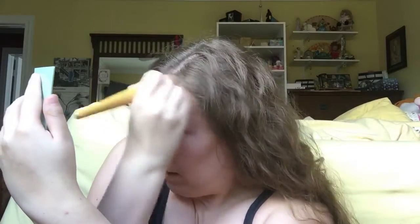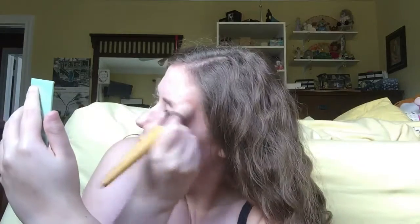Which is lovely. Just contouring out these temples, which lowers my hairline. I mentioned this in the last take. I used to contour my nose, and I used to make it so stupidly skinny, because if you guys can tell, my nose is crooked.